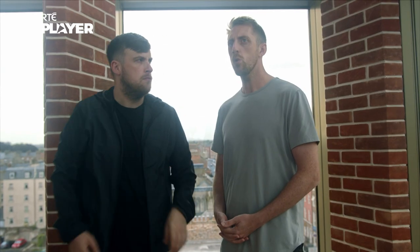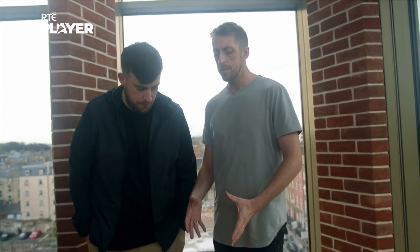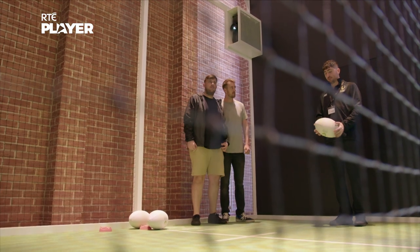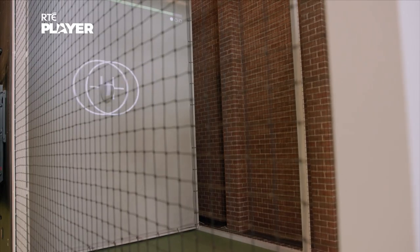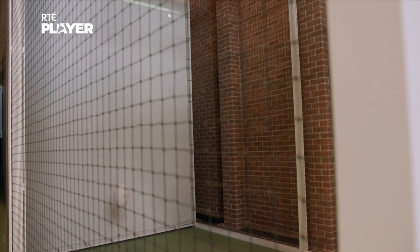The first thing they had us do was a kicking challenge. So you take a rugby ball and you kick it. And that's what the kicking challenge was. So guys, what you want to do is hold the ball out straight in front of you. Just going to drop the ball and kick and hit the targets like that.